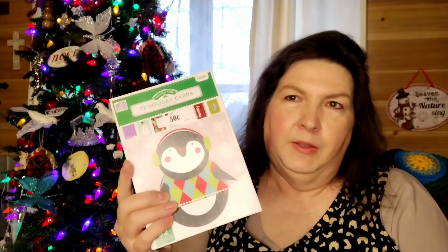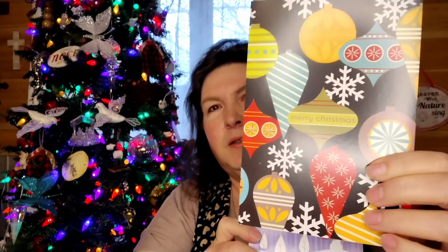Every year we give out Christmas cards to members of our church, and my husband found brand new boxes of Christmas cards for 50 cents a box, and they are beautiful cards inside. I'll show you a couple of them out of this box. Beautiful ornaments, just real simple, pretty cards. And these are made in the USA.